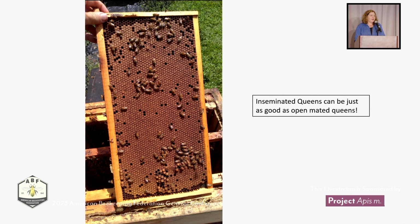It is a complete myth that inseminated queens are not as good as open mated queens. Inseminated queens can be just as productive as open mated queens. I do some work for a beekeeper in Hawaii, and this is a picture of one of the queens I inseminated, her brood pattern.